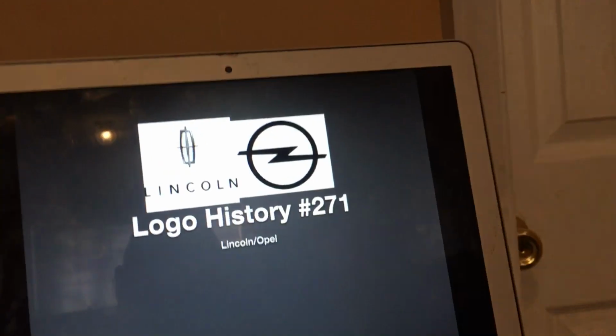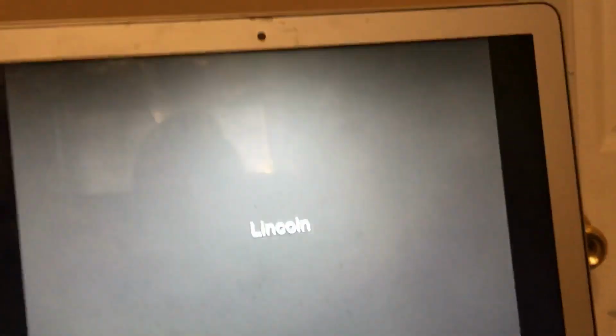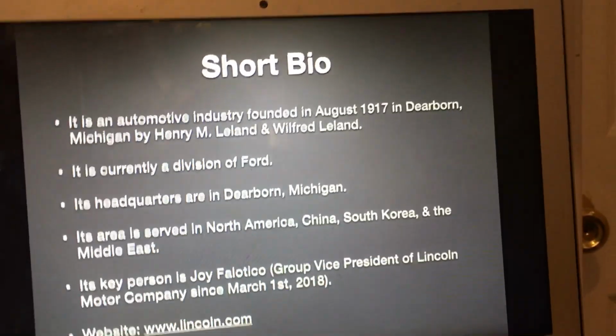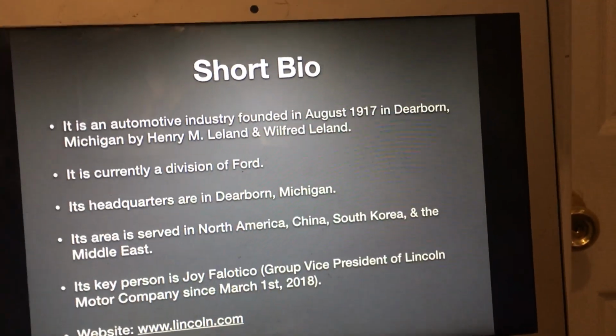Today we're gonna look at Lincoln and Opel. Let's start with Lincoln, as in Lincoln Loud from The Loud House. I'm kidding. Let's take a look at the Wikipedia for those of you who don't know what Lincoln is.